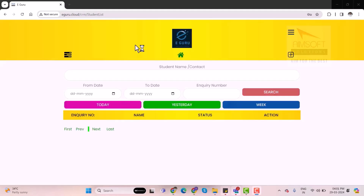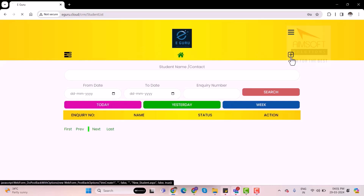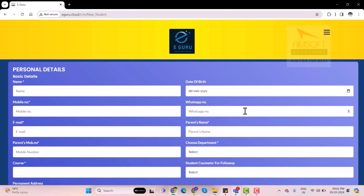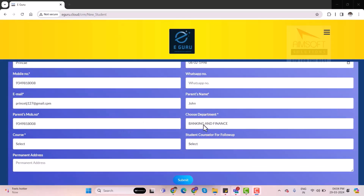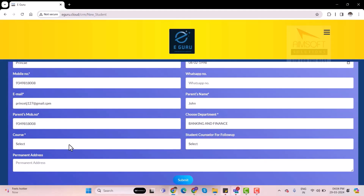This is the home page of the student counselor where they can add individual applications or student applications. Click on the plus button to add student or student inquiries. So this form is also customizable. Here we can enter the student details or student inquiry. Here they can select the department and course based on the department which we selected.